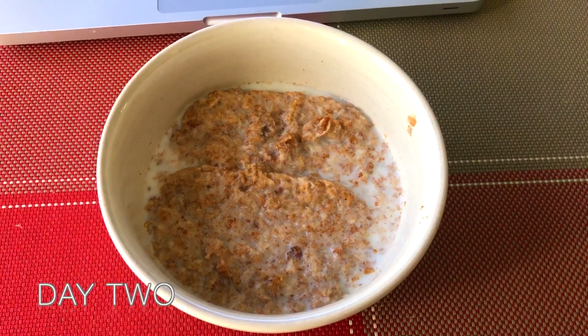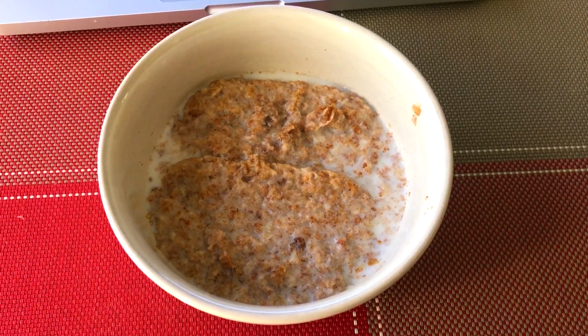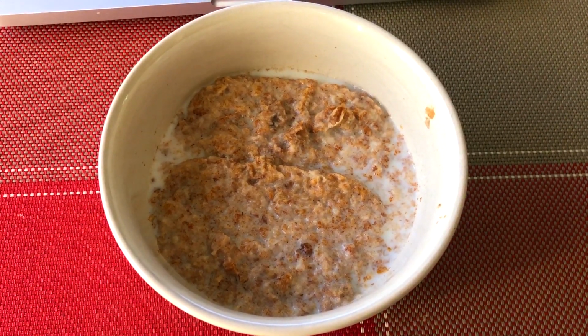Day number 2 for breakfast. This is perfect for my lazy days when I feel like having something warm but I don't have the time to make porridge. This is just Weetabix that I heat up in the microwave with some milk.